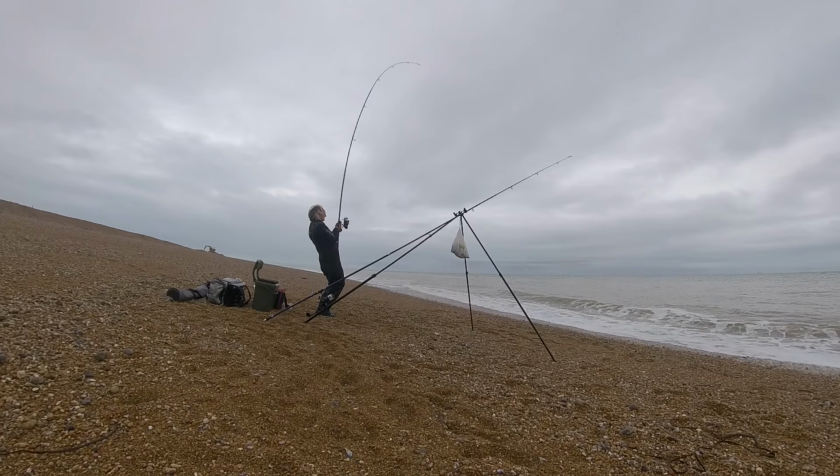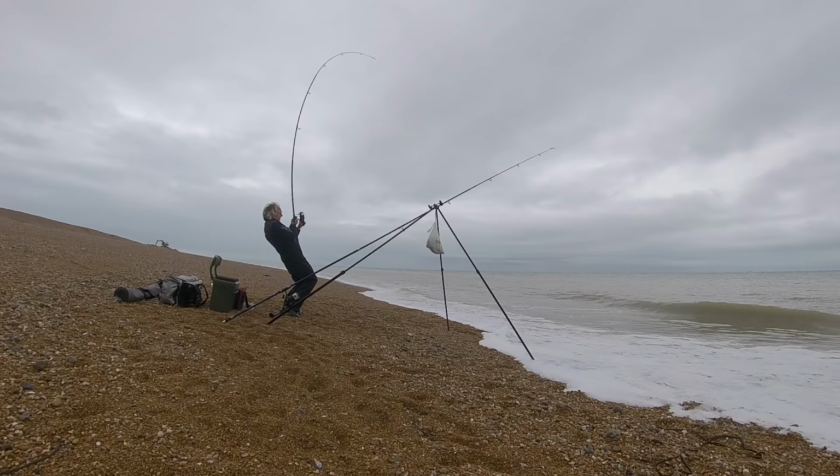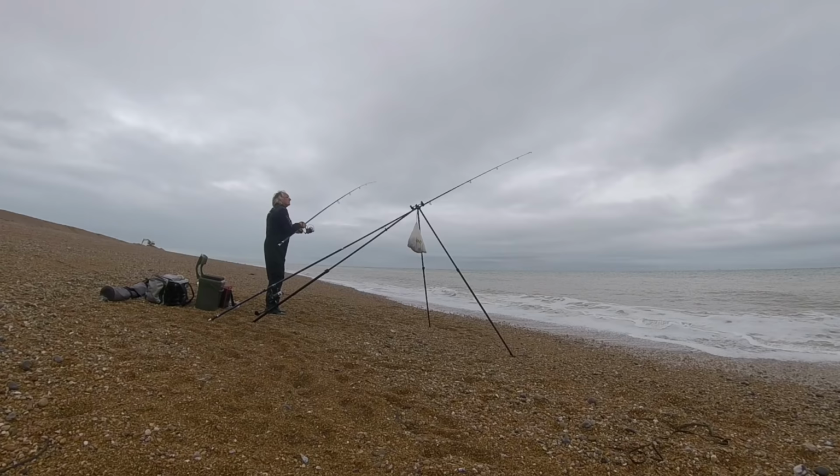Occasionally your rigs get caught up here, but it's on weed. The snags that were here years ago just aren't there anymore. That's the reason why this area was referred to as a dustbin. Getting snagged on lost gear used to be the norm. I'm guessing that successive large storms have either shifted this or buried it under tons of shingle. Anyway, the good thing is I didn't lose any rigs in any of these three sessions in this video.